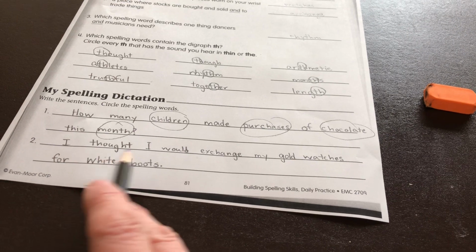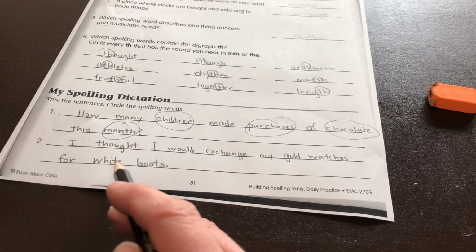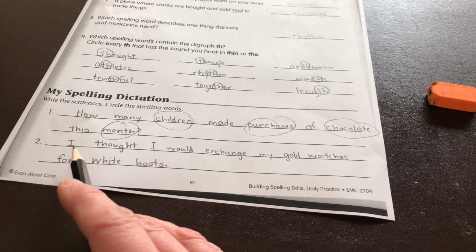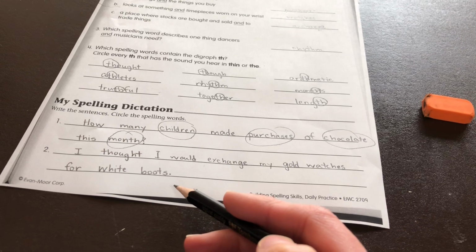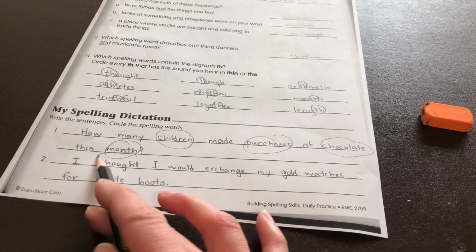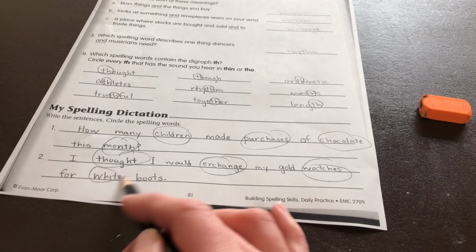Number two, I thought I would exchange my gold watches for white boots. I obviously needs to be capitalized. We need a period at the end of our sentence. And our spelling words are thought, exchange, watches, and white.